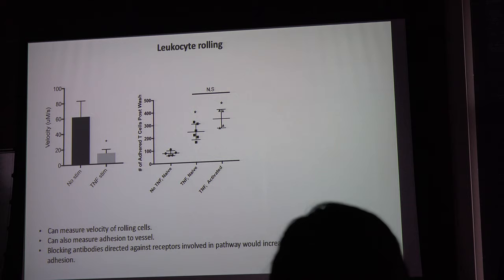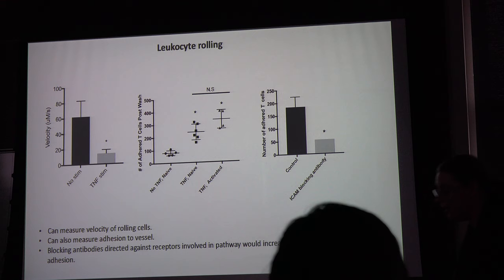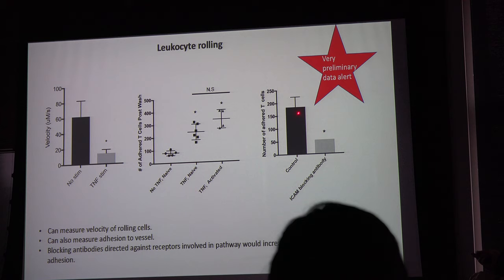So this sets us up in a nice place for a model system where we can start to put blocking antibodies into the system. I am going to give this a very preliminary data alert because we've only really done this once or twice. In this case we added an IgG control antibody just in case there's anything weird about adding an antibody into the system, or we added an antibody that blocks ICAM. We can see the number of adherent cells significantly drops. So it looks like ICAM is mediating the adhesion of these T cells to the lymphatic vessel.